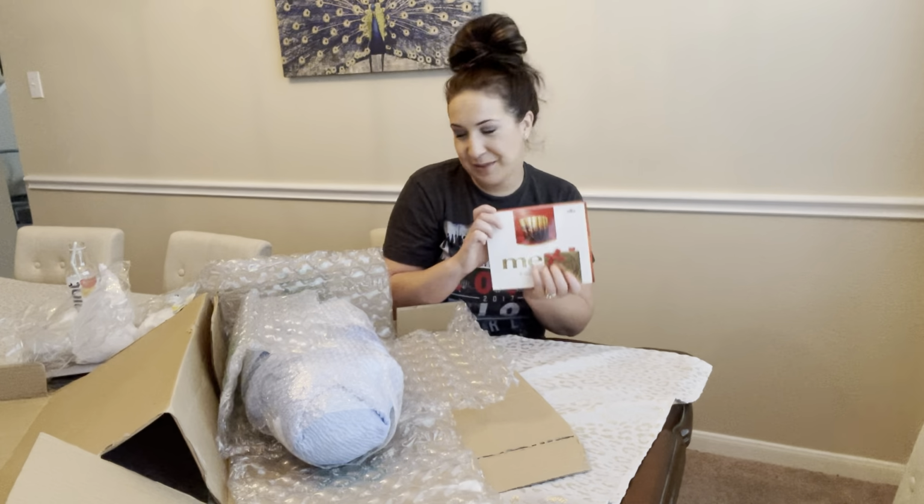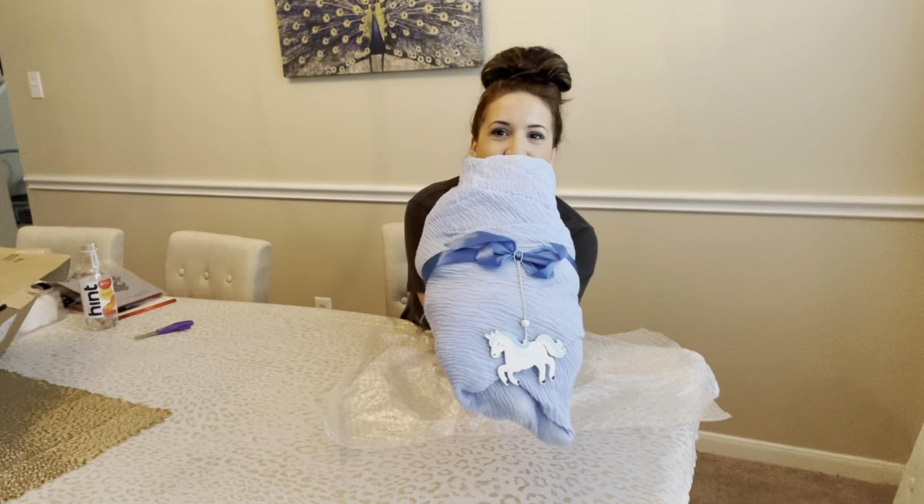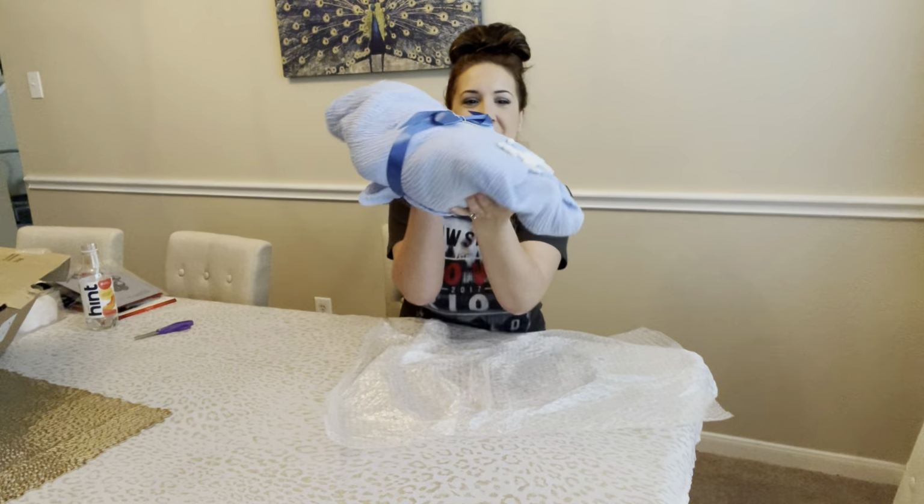I'm so excited. Okay, he's wrapped up really cute. I'm gonna have to show you guys when I get this out. Okay, look at how cute. I'm all about presentation. And look at this beautiful presentation. How cute is that? So cute, the little unicorn and the blue blanket and the blue bow. It's just super cute. Really soft blanket too.